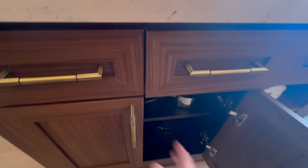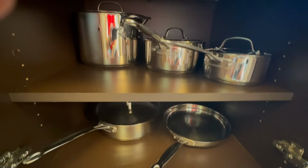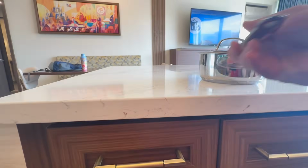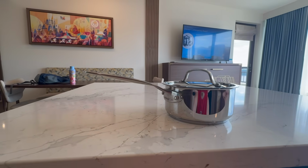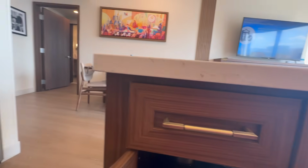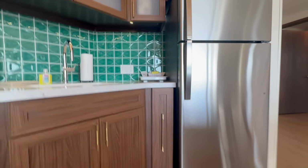And I got to show you guys too. I was looking at this. They're busting out the brand new Cuisinart pots and pans. So you got some frying pans, you got all kinds of. Let me pull one of these out. Very nice. So, like I said, as far as the kitchen, you got a nice full-size kitchen. Anything and everything you could possibly want.